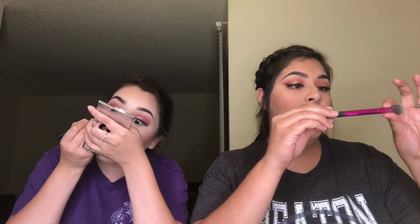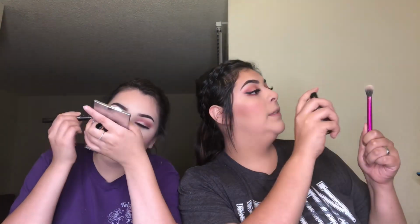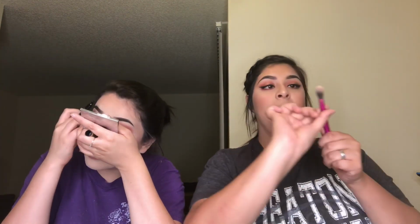So what I like to do is I like to use again my Real Techniques. I like to spray my highlighting brush. So I'm gonna use the Wet n Wild Photo Focus Matte Setting Spray. I'm just gonna spray it a couple times. And no se me va a olvidar this side.